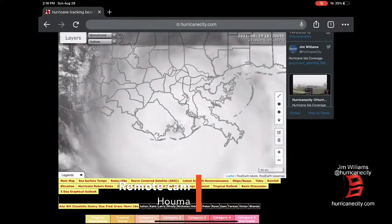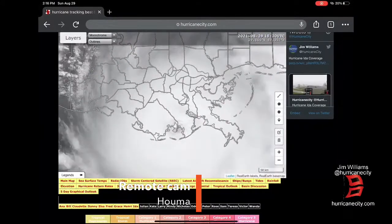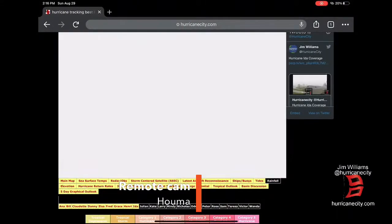You can only imagine what it's like down there in Grand Isle right now. It's got to be insane. Let's check the rainfall. Now let's check out the Twitter feeds and see what people are saying on Twitter. Picking up a little here outside the window.